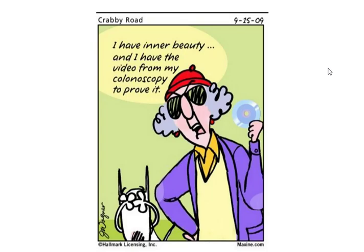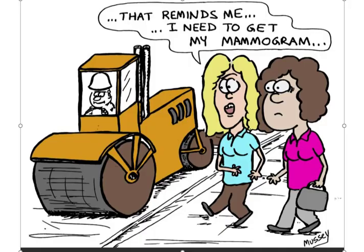And this is the last slide that I'm going to go over with you. It's a joke about she sees this smashing the asphalt flat, and she goes, oh, that reminds me, I need to get my mammogram. So a guy asked me what it was like to get a mammogram, and I said, oh, imagine opening the car door and slamming it on your testicles. And he's like, oh my gosh. And I said, well, it's not quite that bad.